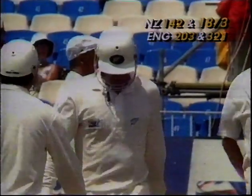Crowe with a magnificent shot backward of point. So an absolutely disastrous 40 minutes before lunch for New Zealand, and England will be well satisfied as they go off to the break. New Zealand at 18 for 3. Both of the openers gone for naught, and Andrew Jones out for 5. And 2 of those dismissals were caused by balls which kept wickedly low, and Wright and Jones were LBW.